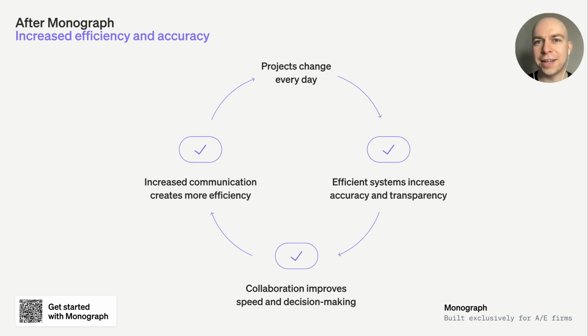Projects change every day. That's not a bad thing, but it can be a bad thing if they change in the wrong direction because of the effects of an inefficient and inaccurate system. But in this case, a client comes with new scope. That's awesome. And with better transparency, collaboration, and communication, you can make more effective progress on the project every day.